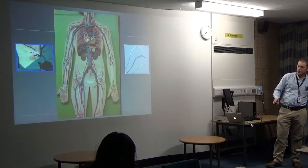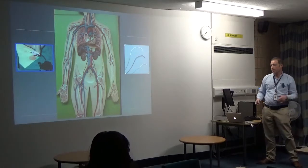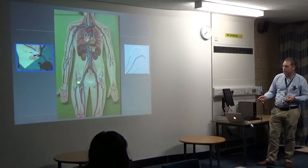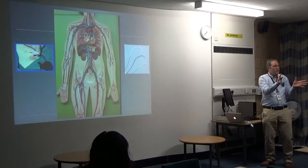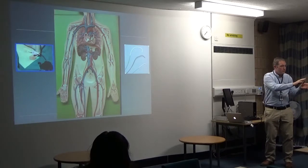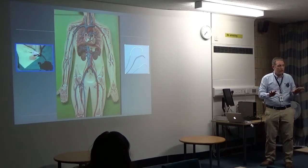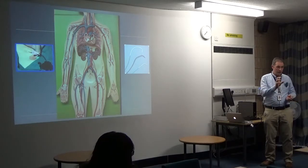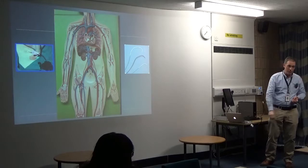So a lot of the treatments I'm going to talk to you about today, the transarterial treatments, are the ones through the artery, but actually going from the groin and up into the liver artery and map the tumours in the liver and give them treatment directly to the tumour. And that's very well tolerated as a patient because you're not getting a whole body treatment, you're just getting the treatment very targeted at the tumour itself.